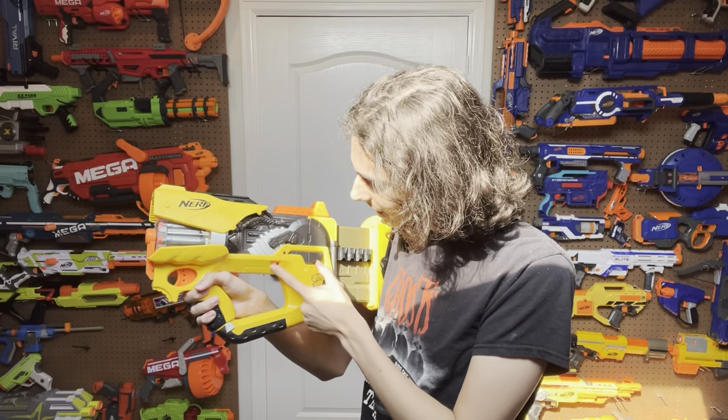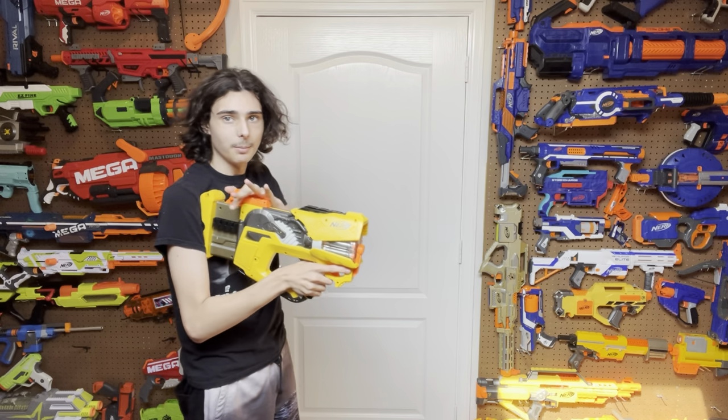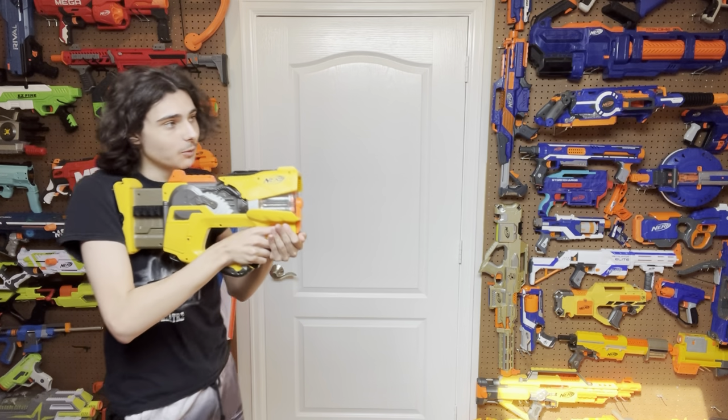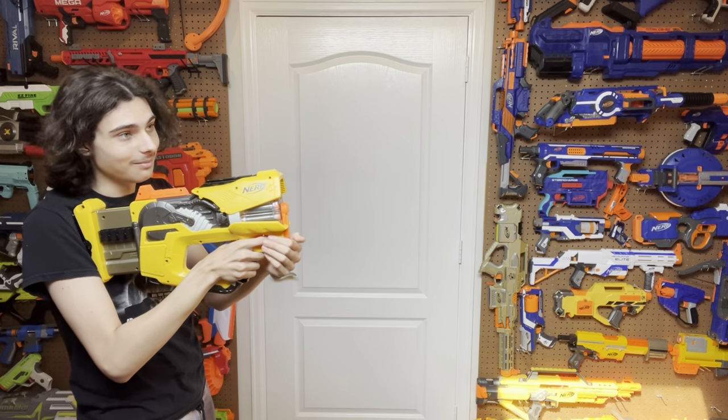This blaster is an 8-dart revolver, so you load in 8 darts up at the front, but before you prime it or do anything else, you've got a little switch right here. So once you turn that on, this little light will turn on and you'll hear a wee sound come from inside the blaster. So you take this, you pull it back, and you let go, and then you can fire once. You see that? Let's do it again.